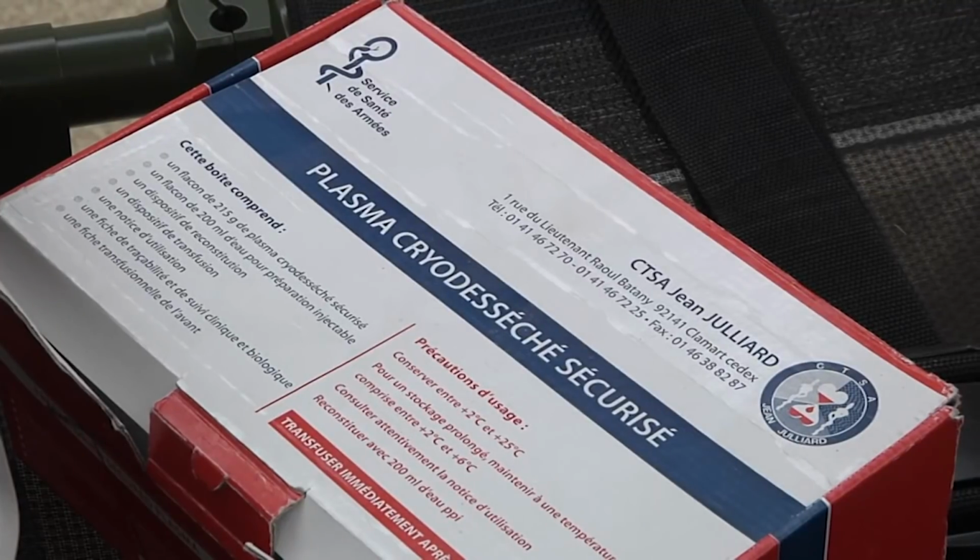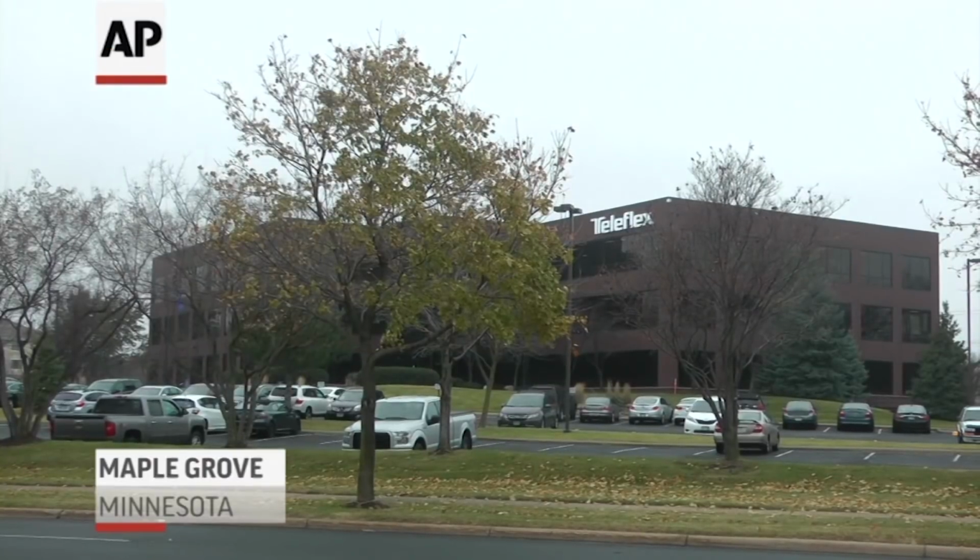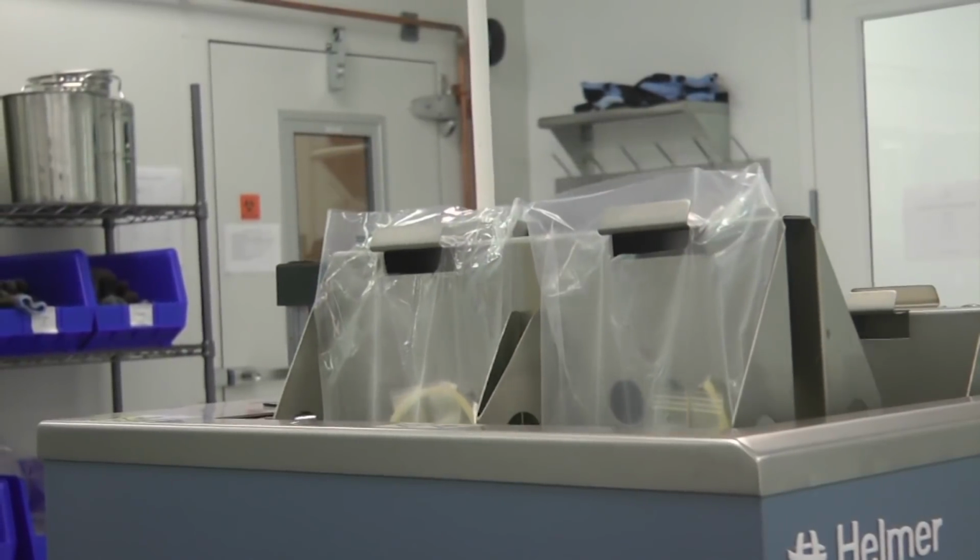The military currently gets its dried plasma from the French military. Now, the Army is working with American company Teleflex to win Food and Drug Administration approval to develop it domestically.